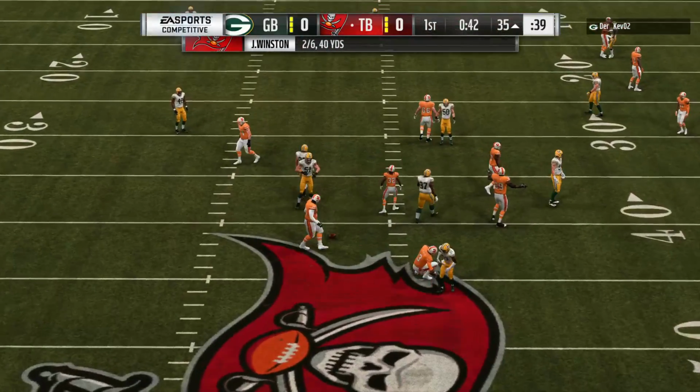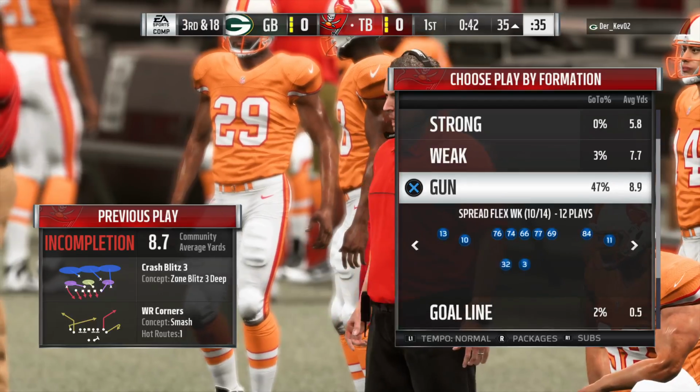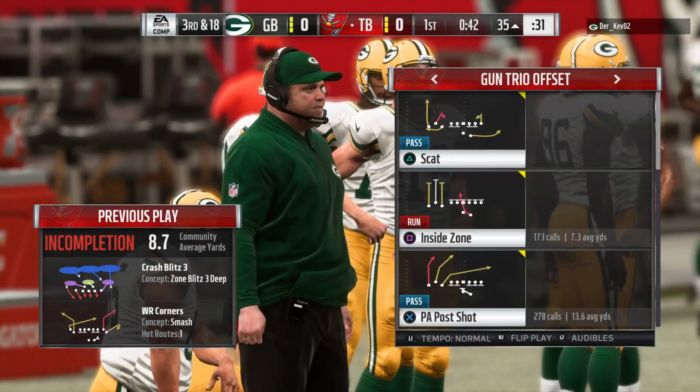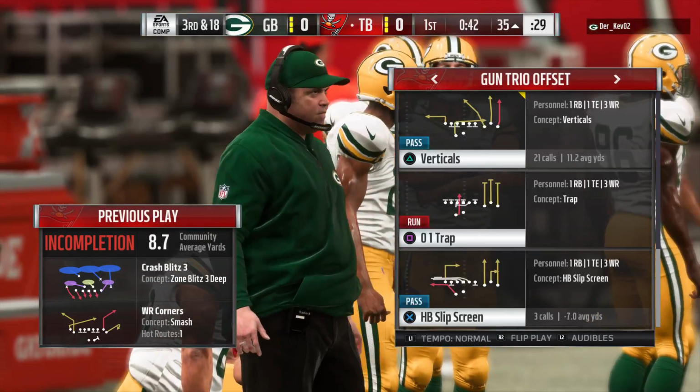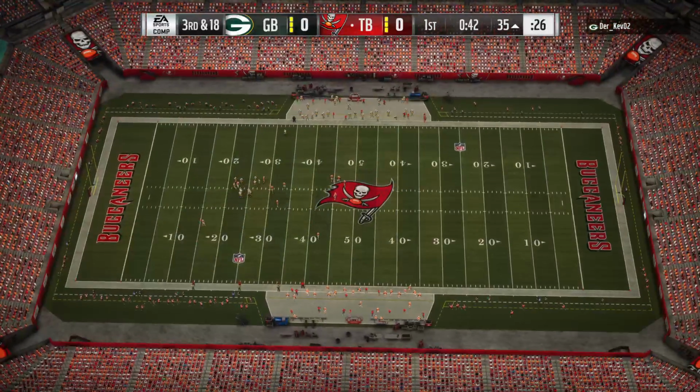That is incomplete. That's already the 3rd time they've looked his way on this opening drive. He's caught 1 of the 3. That doesn't mean they won't continue to go in that direction. It feels like they think they've got something good going there, and they think those numbers are going to increase.